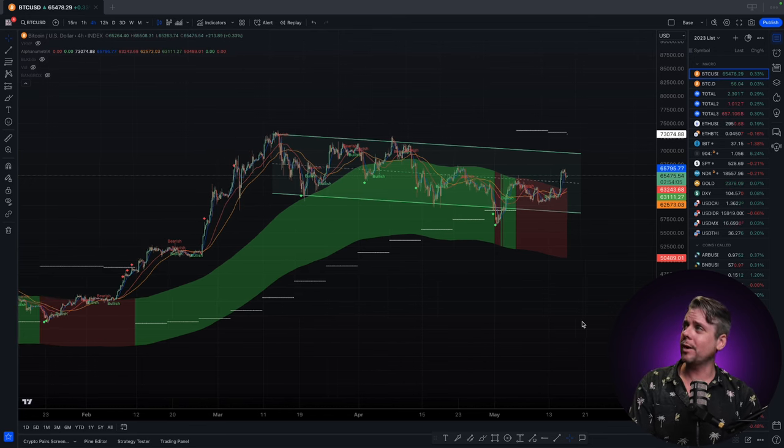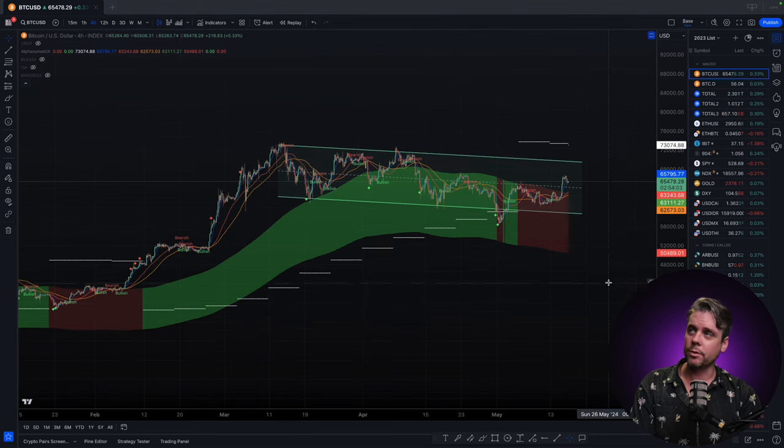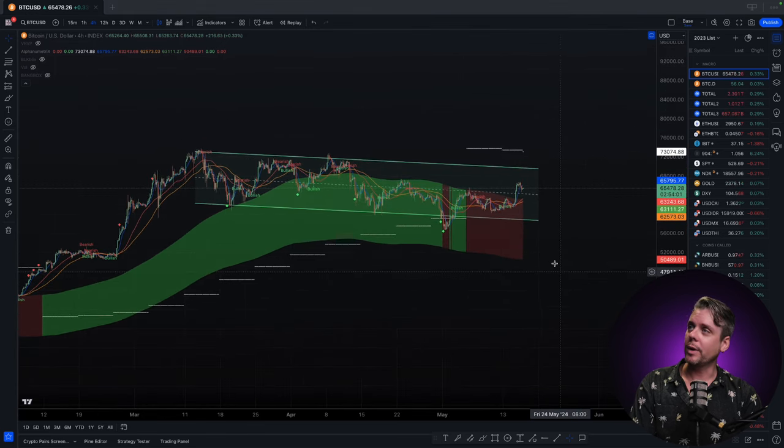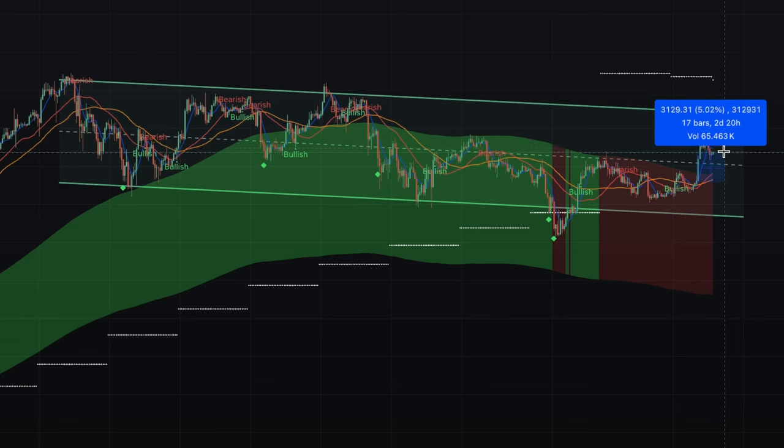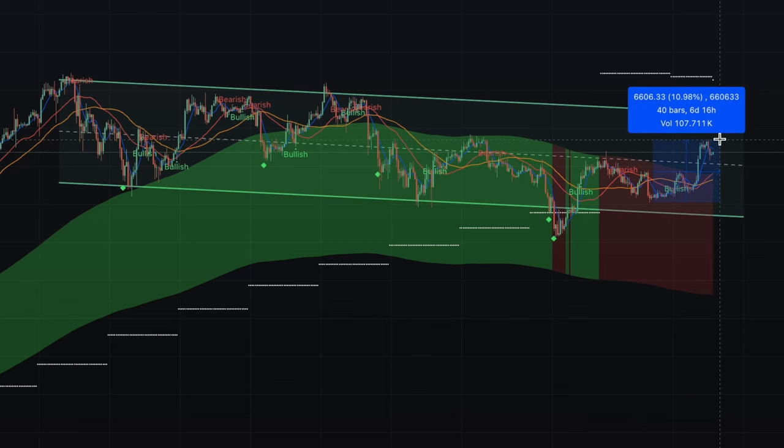Let's take a look at Bitcoin. So Bitcoin had a beautiful move here. We had a nice little pump as soon as we got above the moving averages, currently sitting 5% above those moving averages, and a total from the low to the high of about 10%. So looking really good. But the important thing here is that we have now established an uptrend.